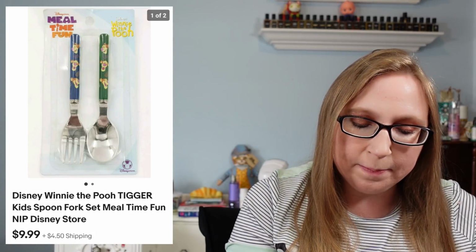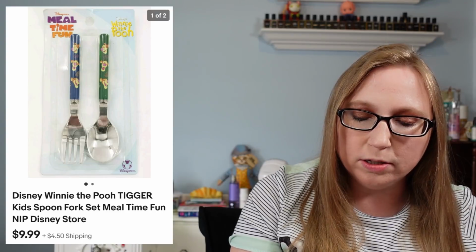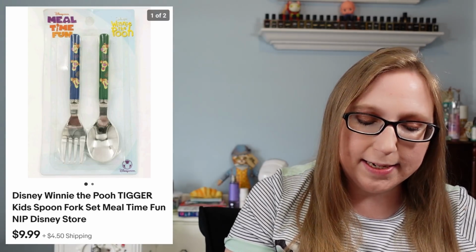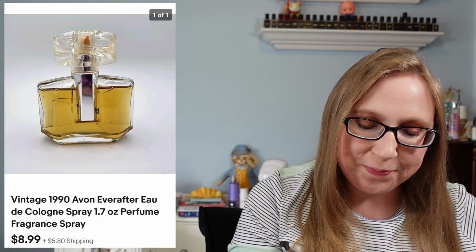Next we have another Winnie the Pooh item. This was a set of kids' cutlery, a little spoon and fork set. I had two of these and the person purchased both sets. So all together that sold for $19.98. Here's another Avon perfume. This one was called Ever After. That sold for $8.99. Again, auction, paid like $1 or less for it.